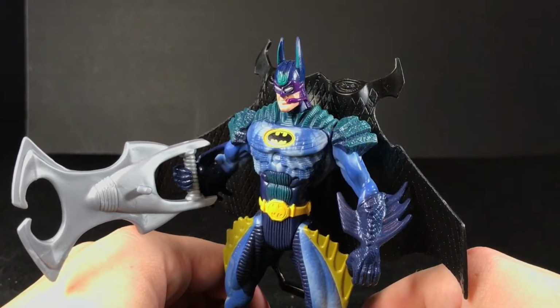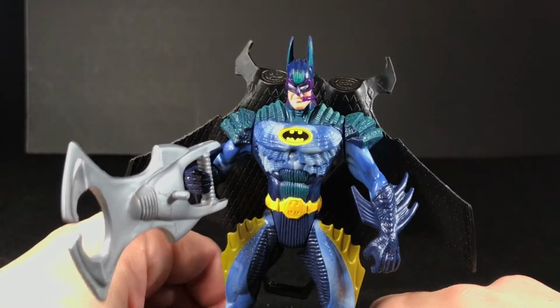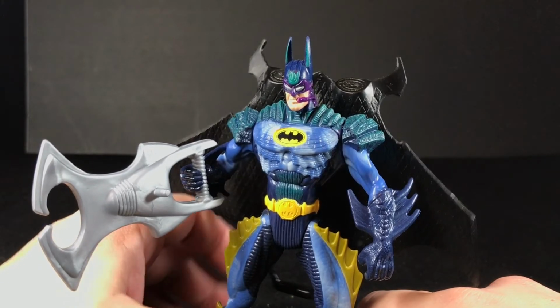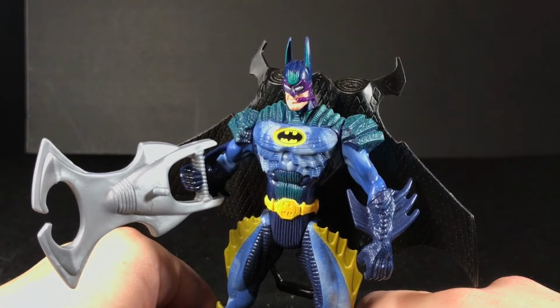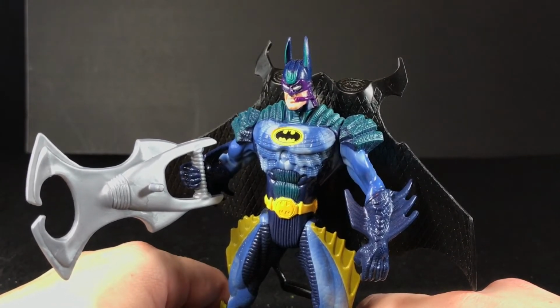I guess there's a little bit of a theme with this wave, with Robin and now Batman. They're both using camouflage technology. Kind of like in Series 2 where you had Bat Attack Batman and the Panther Catwoman, where they're both wearing robots that turn into animal robots. So, all right, that's cool.